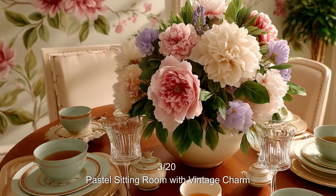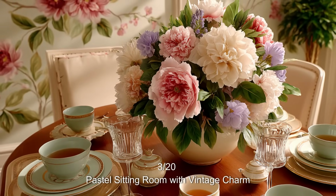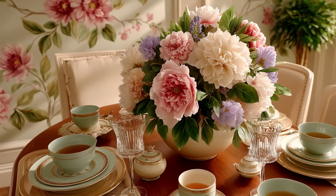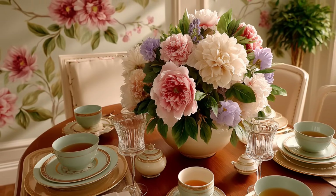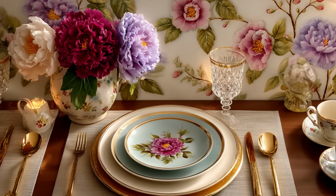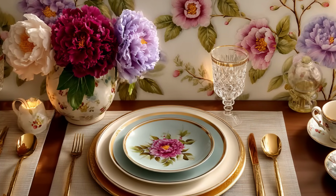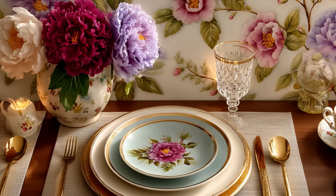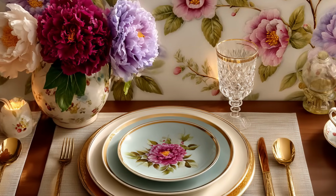A pastel-toned sitting room blends William Morris wallpaper with minimalist Ralph Lauren furniture. Ivory walls contrast with walnut frames, while crystal sconces reflect soft shadows. A bouquet of tulips rests on a carved table, surrounded by antique books and delicate china. Everything glows in this poetic harmony of old and new.